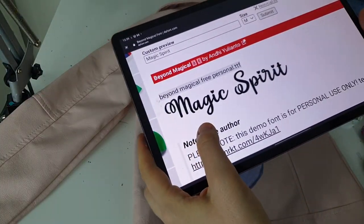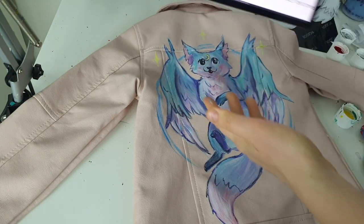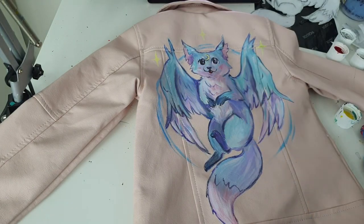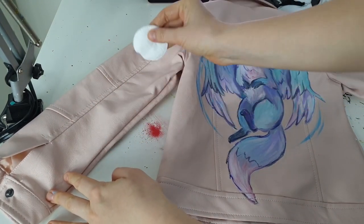And I'm gonna write magic spirit on the sleeves, magic on one sleeve and spirit on another sleeve. And of course I chose a font appropriate for my design, such a cute curvy font.